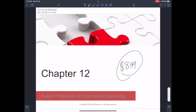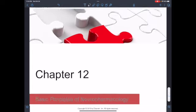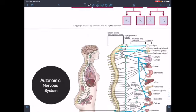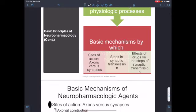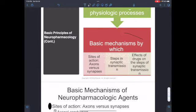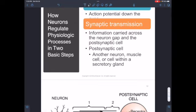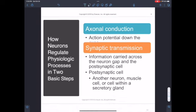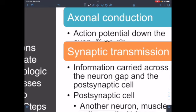With this app, you can download your PowerPoints, put them here, and write on them however you want. Sometimes the app doesn't download that well. You see here it kind of overlaps. That happens rarely, it's not something that happens all the time, but sometimes you see here, action potential down the what. But you can just write it in if the professor's reviewing, like, oh, down the whatever it is.